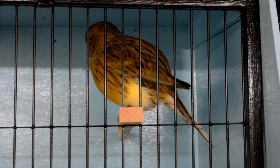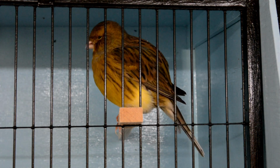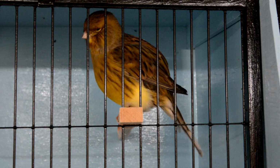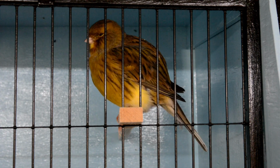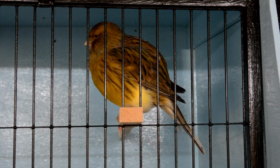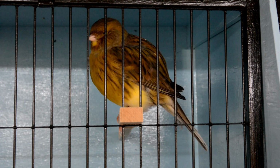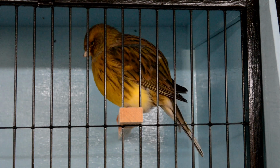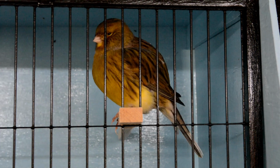So they'll be run as a trio. Depending on how they come and when the hens are ready, I might actually put another hen with him, so effectively put him across 3 hens. He's one of the best 2 cocks I've got in the shed, so I really want to try and utilise him if I can. And this hen hopefully will go some way to giving me some youngsters to do that.